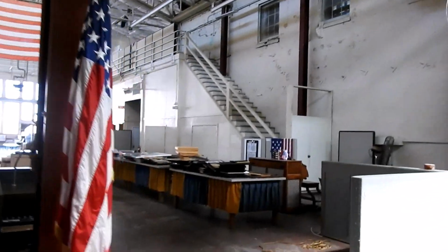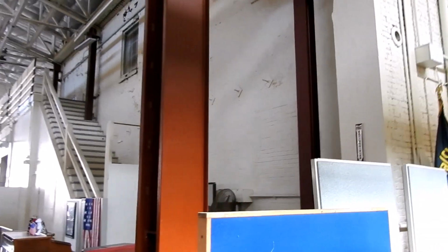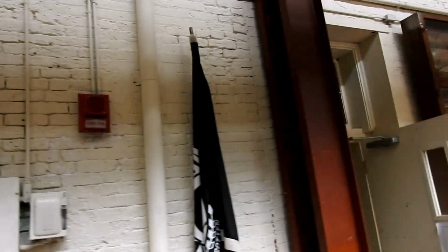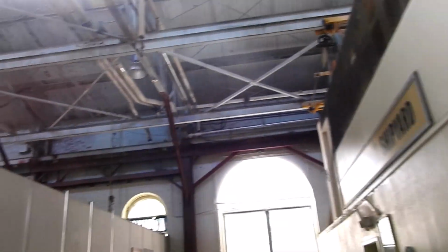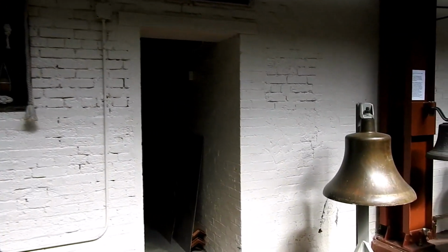Yeah. So inside the museum at Mare Island in Vallejo, we're looking at one of the interior walls inside this large warehouse, but it turns out this is actually the original building, and then the larger building was sort of built around it. So we've got some interesting spaces. Looks like there's a blocked up doorway with about a 12-foot tall header right here to my left. What's beyond in this corridor?